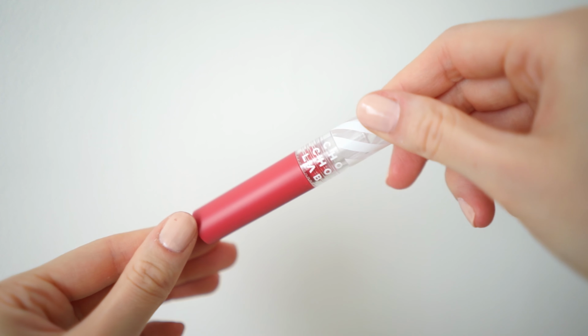Then another lip tint. This one I bought at Daiso. This is from the brand Chocho Lab, a shade Purple Rose. It's like your standard velvety lip tint. It's a really good one. It's really nice, especially for the price tag. I did not expect it. Has a sweet scent. It's not unpleasant.